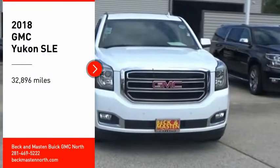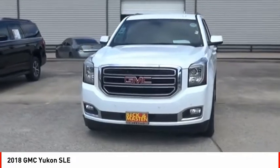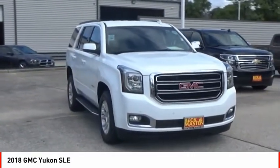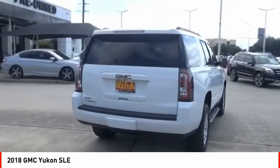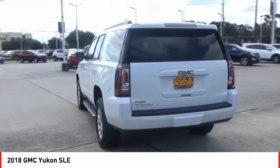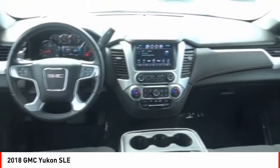Looking for the right vehicle? Check out the 2018 Yukon. Peace of mind comes standard with GMC's 100,000-mile, 5-year powertrain warranty and Yukon's 5-star frontal crash test rating. Boasting a Vortec 5.3-liter V8 with active fuel management, flex fuel, Yukon is agile and capable.